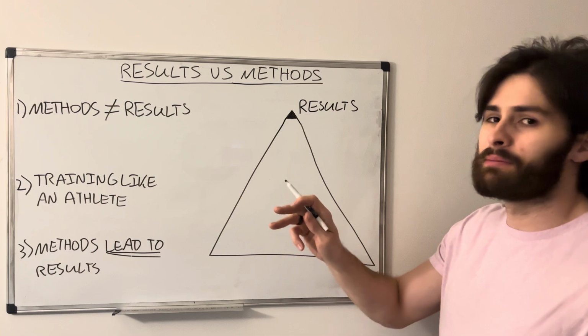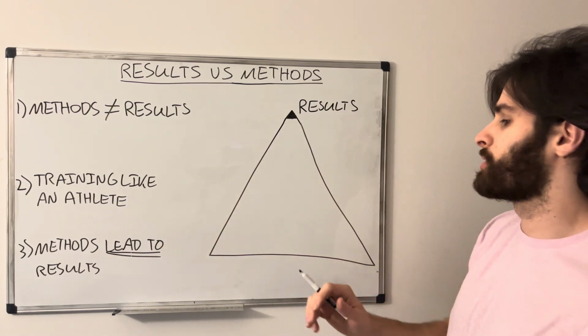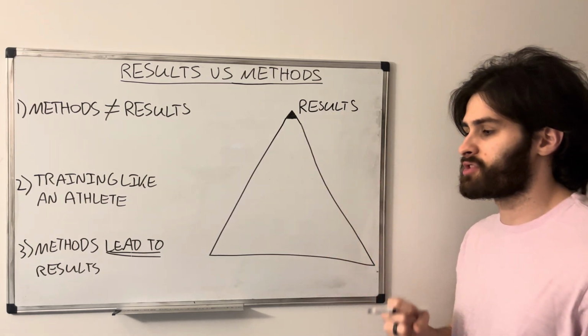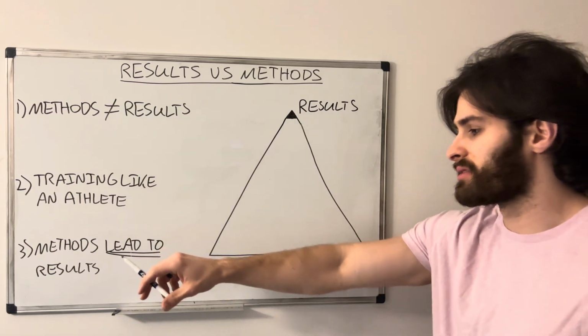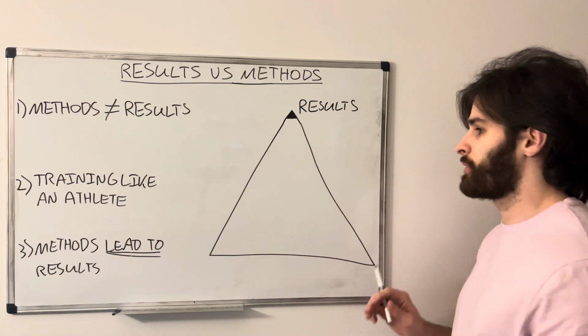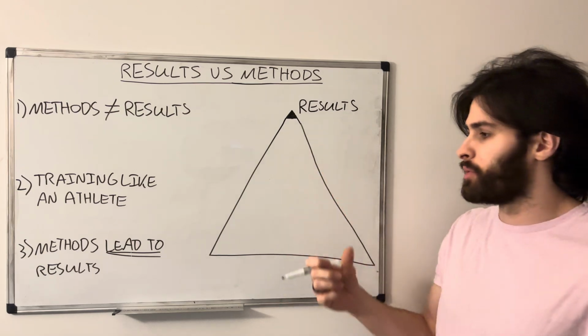So how do we understand methods though? We know we want to think about a stair-stepping model where we're progressing slowly, but how do we understand how methods are different than results, practically speaking? Well, that leads us to our last point, which is that methods lead to results. So there is going to be similarity, and that's what provides the trajectory. It's leading somewhere. It's going to get us to where we want to be.